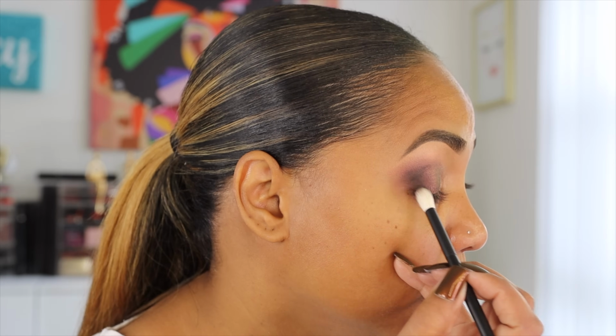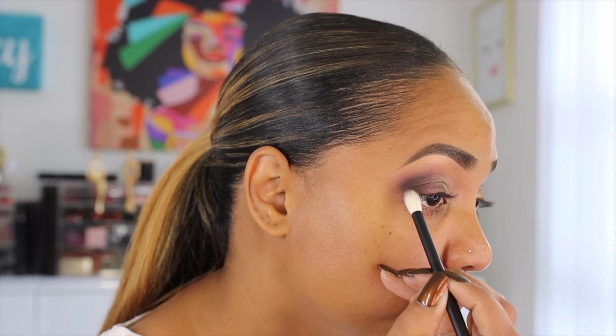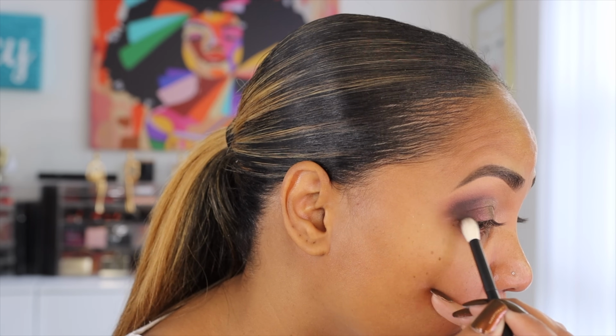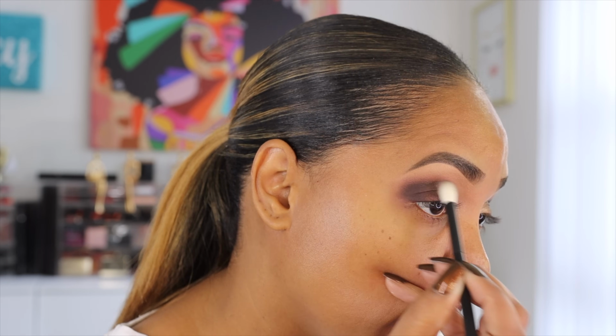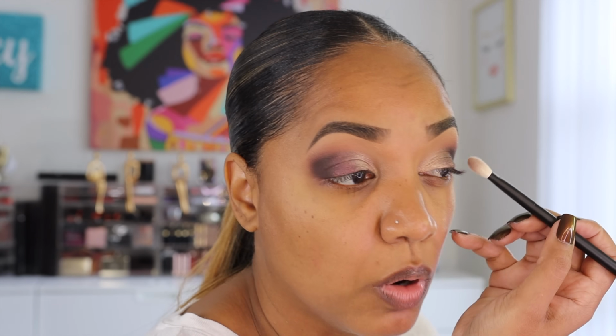All right, that black is giving me a little smoke, but not too much. And I'm just going to make sure I blend it so it blurs into the purple. And it's kind of creating a darker purple than we had before. That looks good, actually. Let me put a little bit more on this side. Yeah, that looks good. Let me get my blending brush. Going back in with the 01 Max.